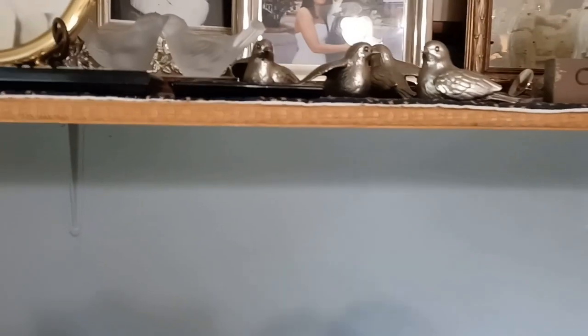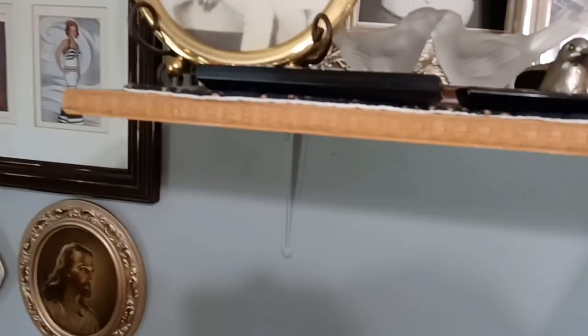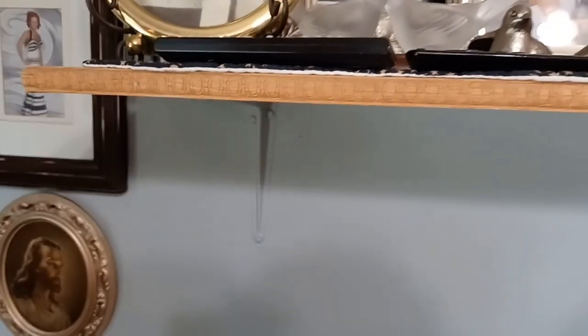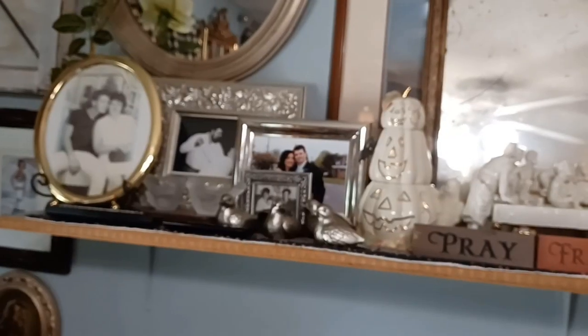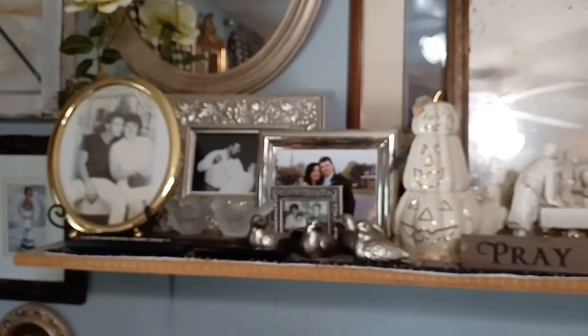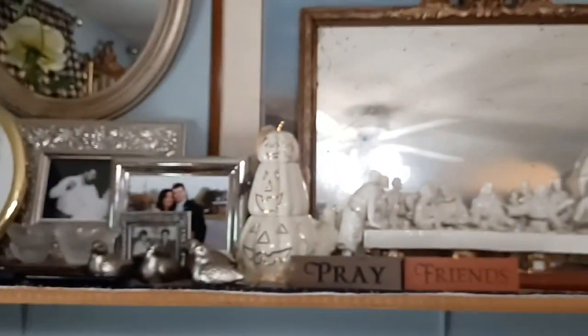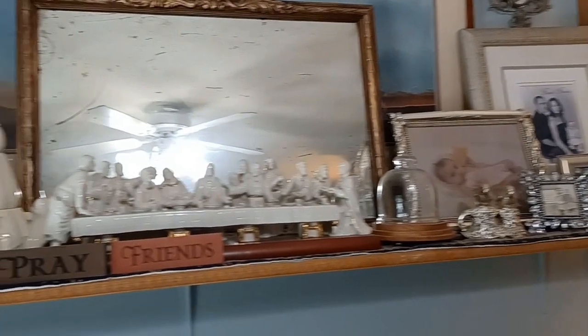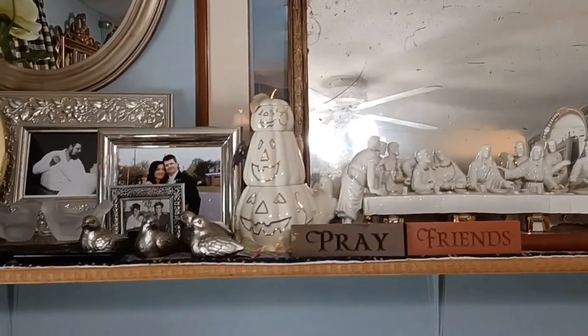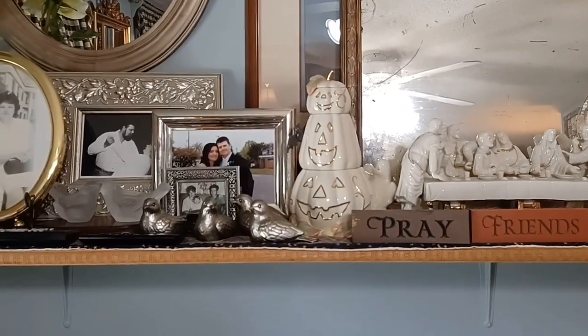But I am going to see if I can fit this little pumpkin right up here beside these pictures. Well, there you go. I got it worked in up there on that shelf. So those little stackable pumpkins are going to stay right there.